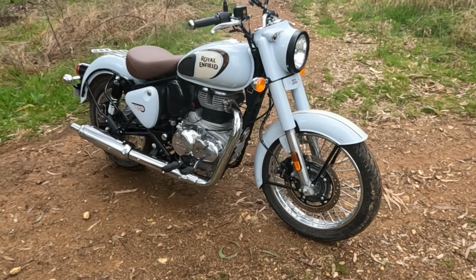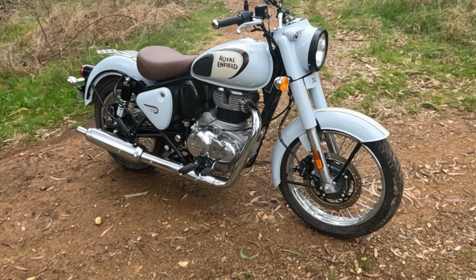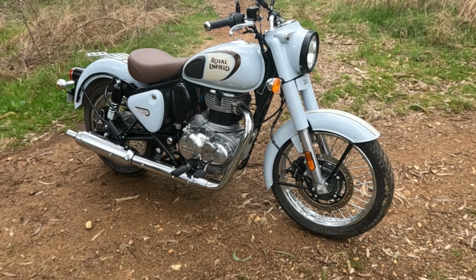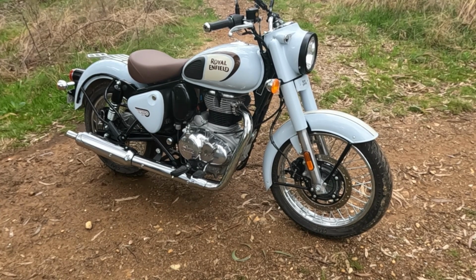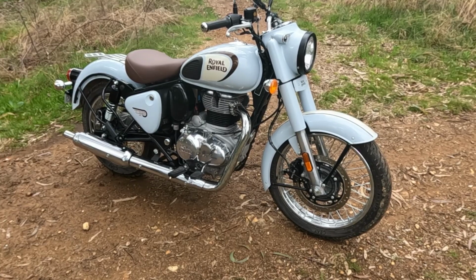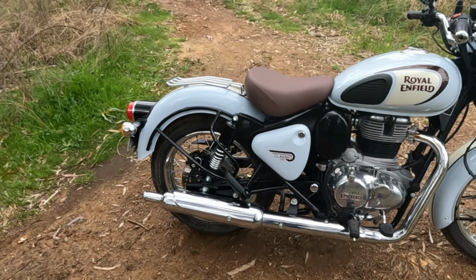Now I find the stock tyres these come with, they're pretty good. They're called CEAT. They're probably just some cheaper brand, but I was slightly against them in the beginning, but found out over a period of time that they ride pretty well, they handle well, and stuff like that. So you've got no worries tyre-wise. But overall, these are a great little ride to own.